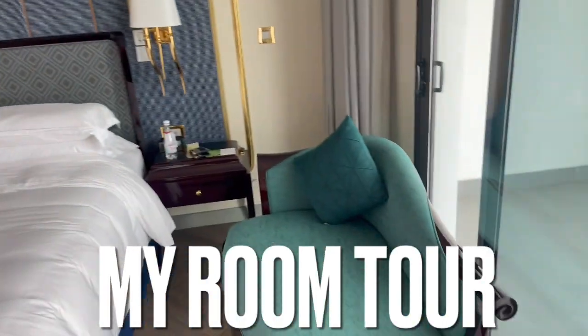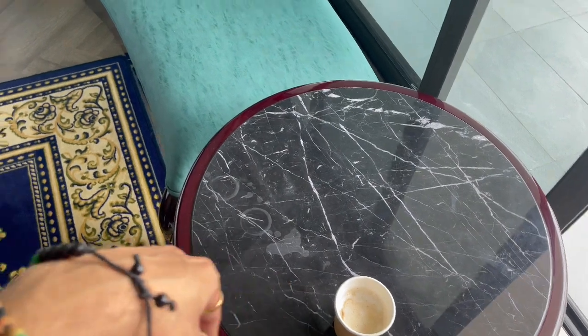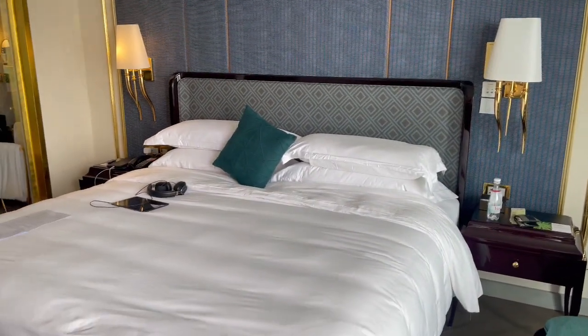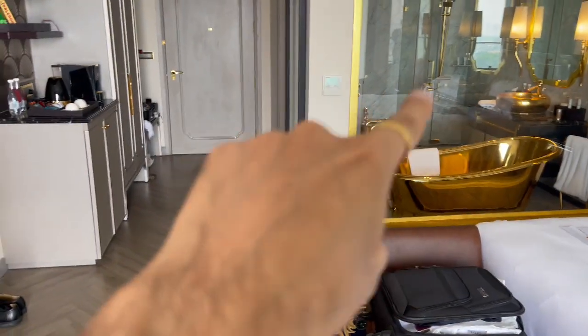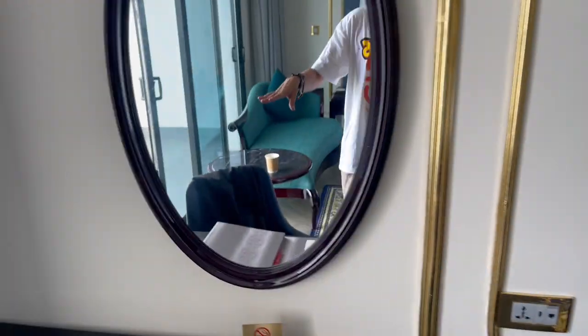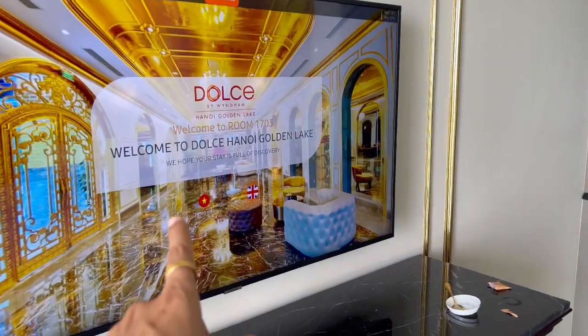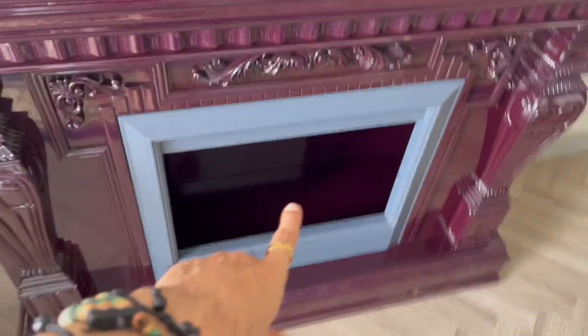As soon as you come here, there is a sofa. There's a nice table. That's my cappuccino. I just had breakfast. So this is my double bed. Looks very nice. That's the most fancy part of this room. Here we have a study table. There's a nice mirror. Very big TV. Welcome to Dolce Hanoi Golden Lake. Something like a fireplace. They do have winters here.